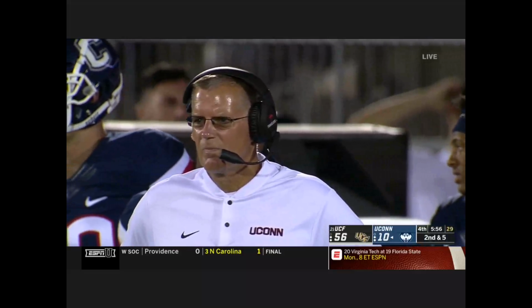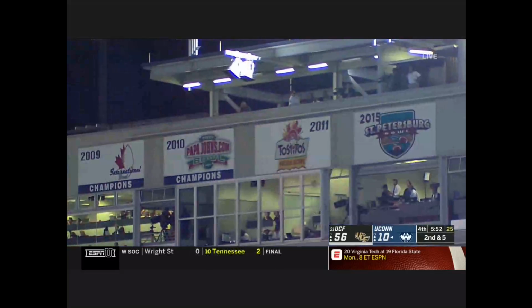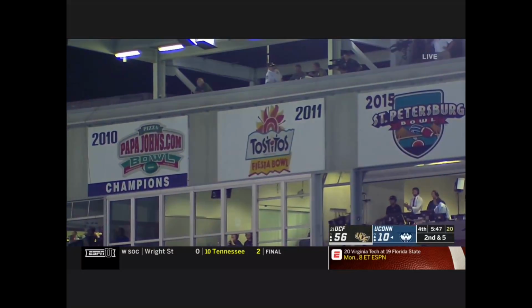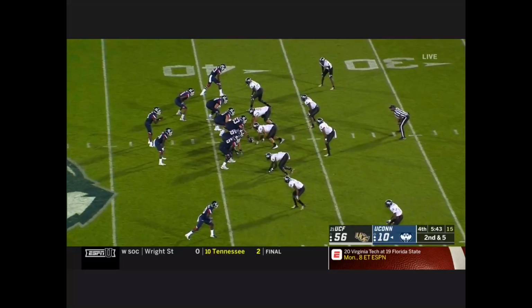Plain and simple, Coach Edsall, the man. I know the man that he is, and he's done it before, and so that's what I can go off of. Yes, it's a different conference. The American's still a great conference. I mean, this is a conference that returns their offensive, their defensive, and their special teams player of the year, right?